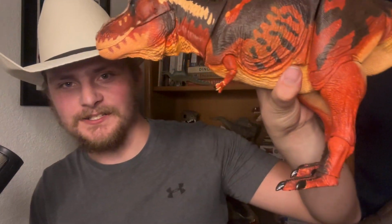Personally, I found that I think the best way to have it is to have one leg that's articulating and one leg that is just the base leg, and then placing this guy on here, because I'm so afraid that it's going to fall off my shelf. You know, that's not something I want.